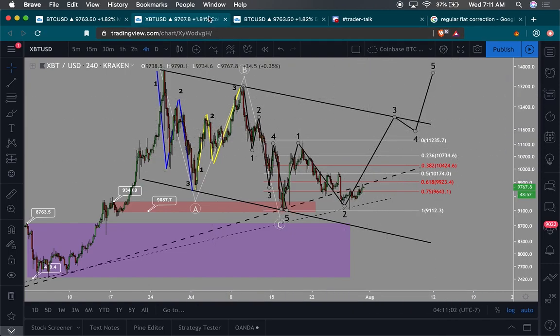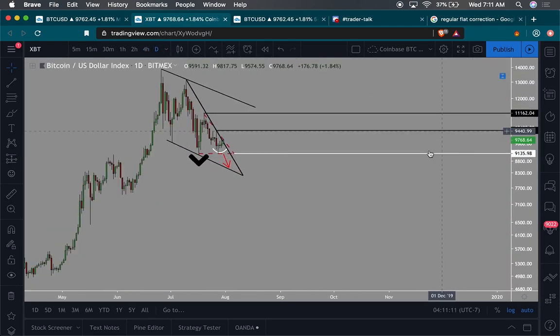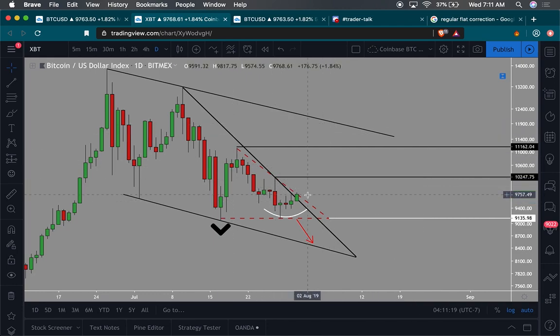All right, now let's go and take a look at something a little bit different. Okay, so here is the daily on the BitMEX chart. All right, and I'm using different exchanges to keep in mind that different exchanges have different prices, different wicks. For the most part, the structure is still the same, but having different wicks and different prices here and there really helps us get a full, complete view of exactly what kind of structure we're looking at on every single exchange.